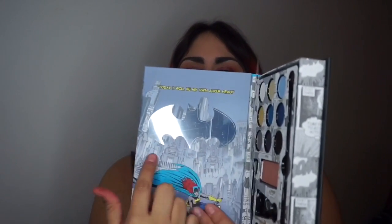The next character I'm going to show you is Batgirl, and this is also one of the nods to the older designs. When you open it up, this was awesome. You ready for this, guys? It features the bat symbol as a mirror. A bat symbol mirror. I'm sorry, but I was so hyped for that.